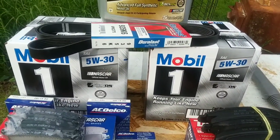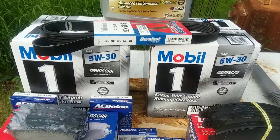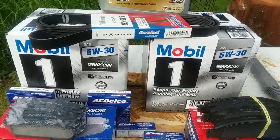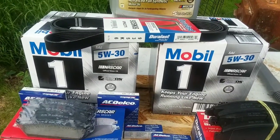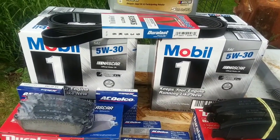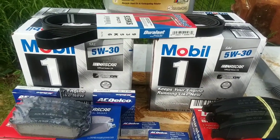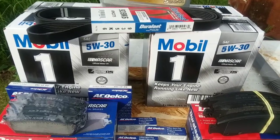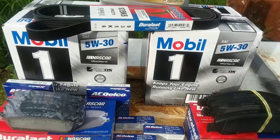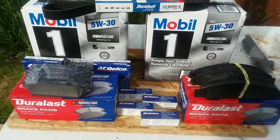What I would do is change my oil filter about every 3,000 miles, instead of changing the oil and the oil filter every 3 to 5,000 miles. I would just change my oil filter more often and still use the same oil that's in the engine, and then maybe add a half a quart of oil after I change the filter to compensate for the oil that was inside of the oil filter. This oil was actually on sale for $10 off per case, which is a very good deal. So that's what I got for the payday prep for my vehicle.